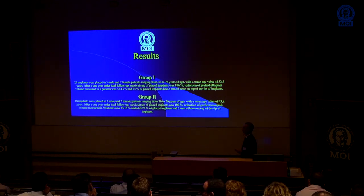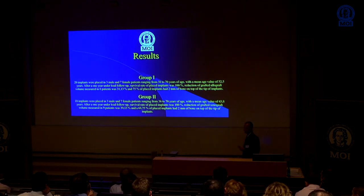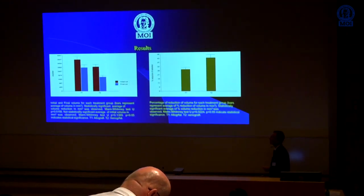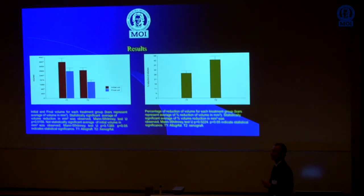From group two, which is to say the xenograft group, out of 18 implants, and after 1 year under load follow-up, the survival rate was also 100%. The reduction of the xenograft volume was 39.13%, and 68.75% of placed implants had at least 2 millimeters of bone on top of the tip of the implant. From these graphics, we can see that the percentage of reduction of the volume was 8% higher for the xenograft than for the allograft.